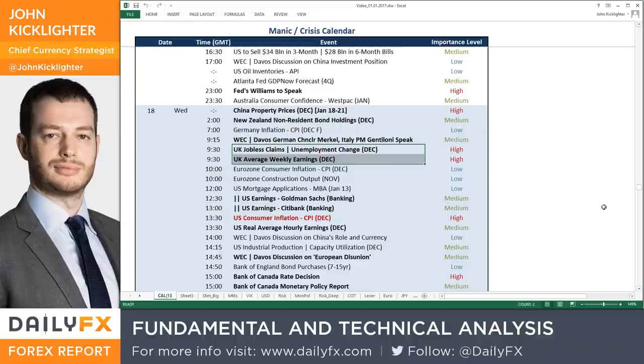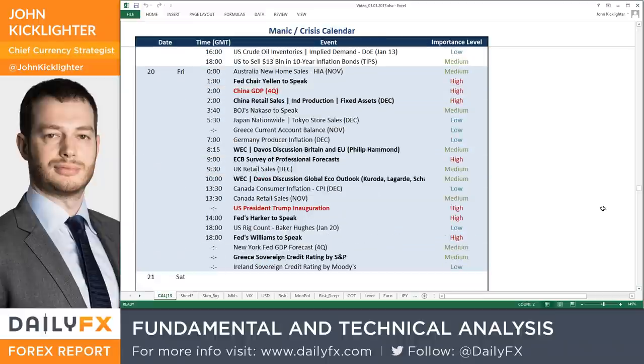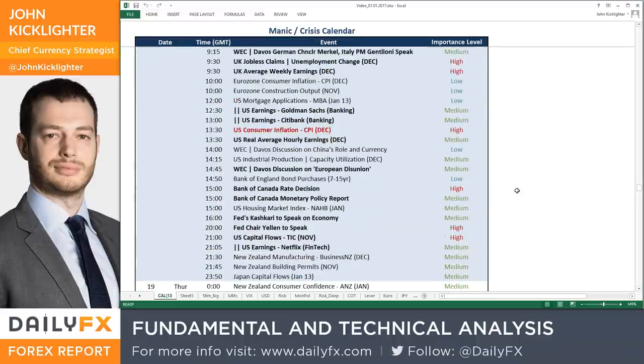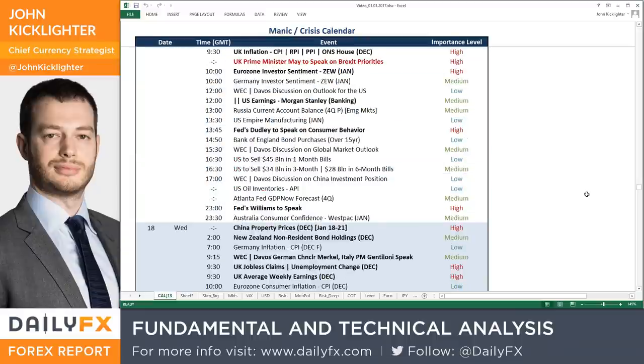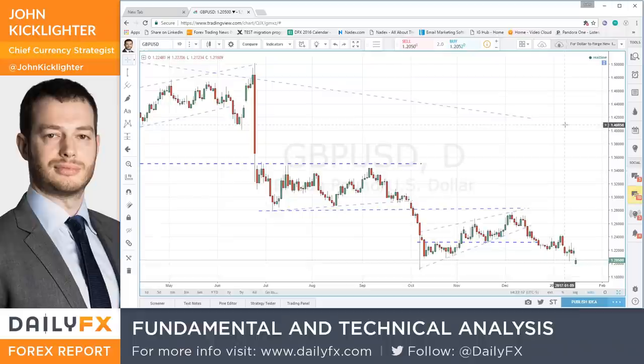A couple of them I do think are very important, including some about the UK and the separation from the EU. In fact, Chancellor of the Exchequer Philip Hammond is going to be speaking about that on Friday. But another aspect of this is not just what happens to the UK, but also what happens to the EU. I think this is really underappreciated, and there are a number of speeches related to this, including on European disunion. You can see what speeches are scheduled, but keep an eye on the euro.